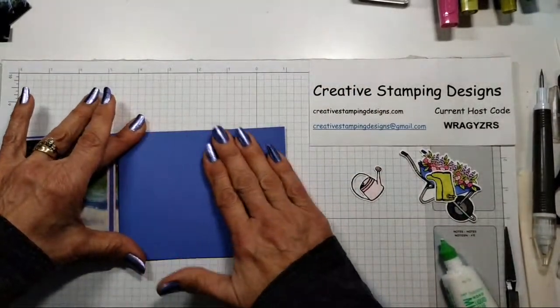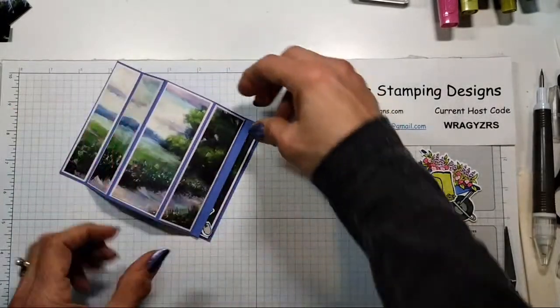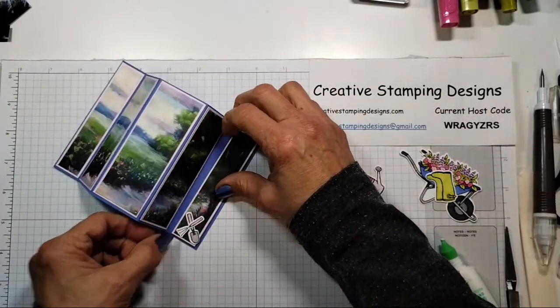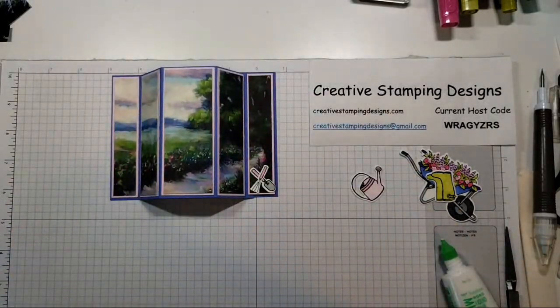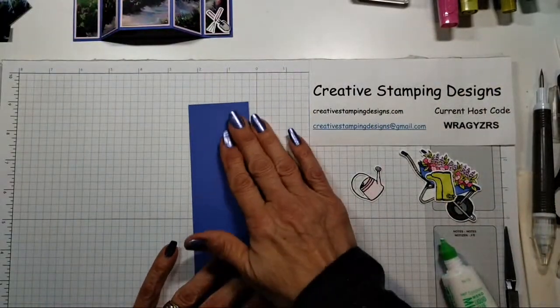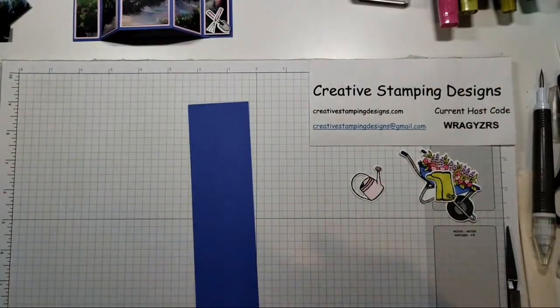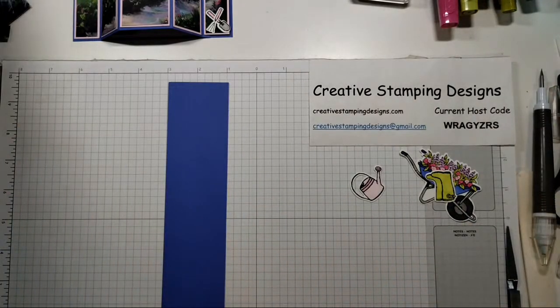And again, I'll give it a good little press on the back. And I'm going to do a sentiment for the front. I have a piece that's way too big, but this is the color I wanted to use. I didn't want to cut it down because I don't want to burn my fingers, because I am using embossing powder.